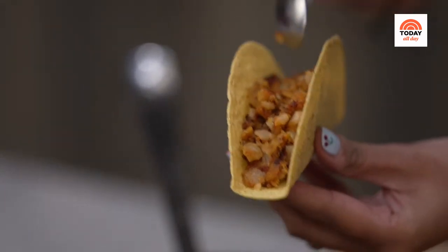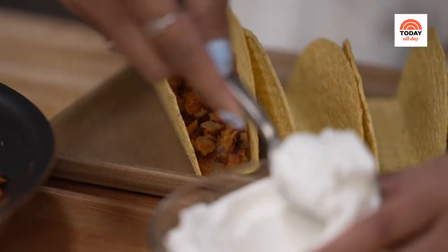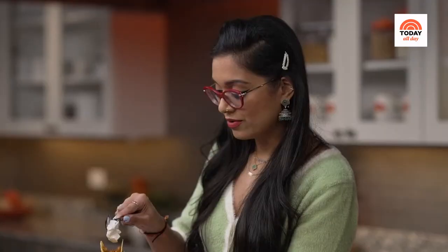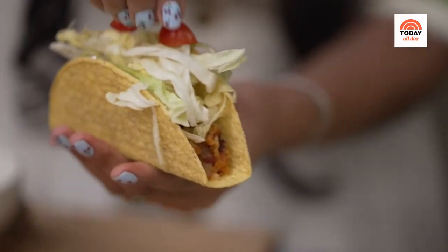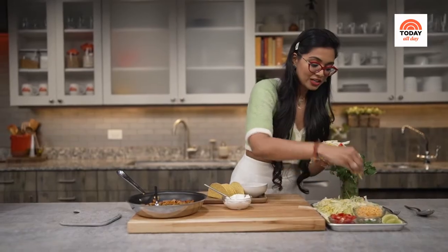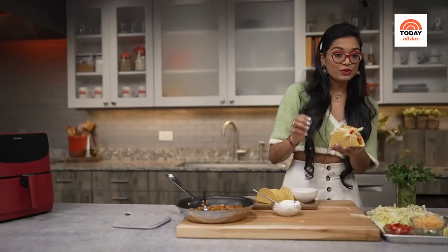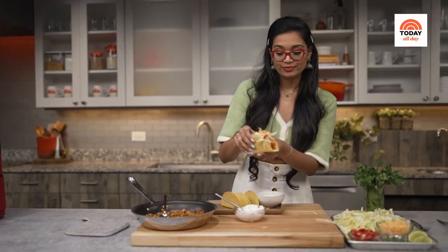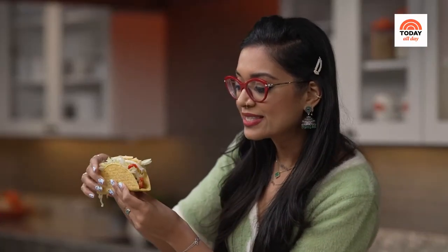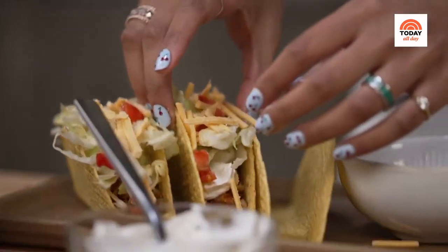Next up is our vegan sour cream. So let's just take a little dollop right in. Next, our iceberg lettuce, and then our tomato, and some of that vegan cheddar. And if you want, a little squeeze of lime and some fresh cilantro. Look how cute this looks. I'm gonna make a few for you guys at home.